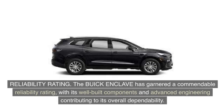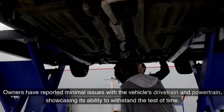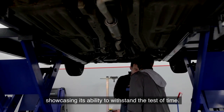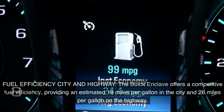Reliability rating. The Buick Enclave has garnered a commendable reliability rating, with its well-built components and advanced engineering contributing to its overall dependability. Owners have reported minimal issues with the vehicle's drivetrain and powertrain, showcasing its ability to withstand the test of time. With routine maintenance and care, the Buick Enclave has proven to be a reliable and trustworthy companion for daily transportation needs.